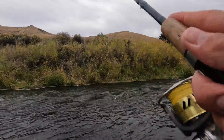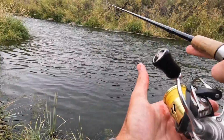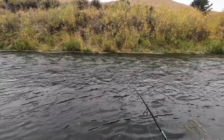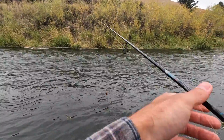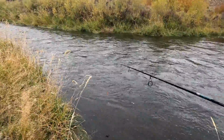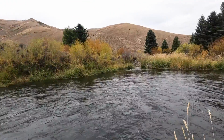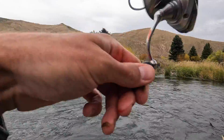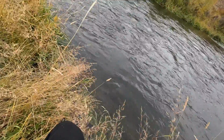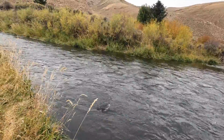I got smacked. That was a bigger fish too, dang it. That was a bigger one. I don't want to jinx it, but I'm pretty positive we're going to get a fish right here, and it might be a really nice one. Got one. Oh yeah. I don't know what it is yet. Might be the first big brown, guys. This creek is insane.